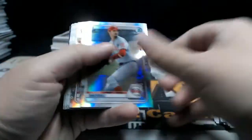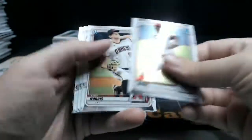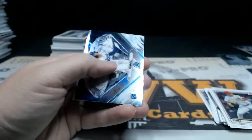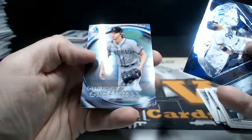Anything in there? No. Ragsdale and Beater on the refractor. Hence Norris, Dominguez, Deloach. Okay, come on. Deloach, Seminaris. Gemstone is Bell. And then a Glimpse of Greatness, Zach Veen for Colorado.